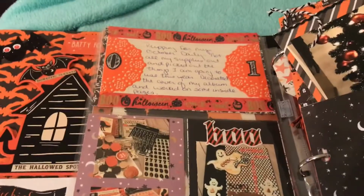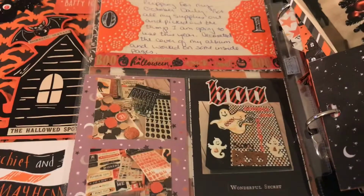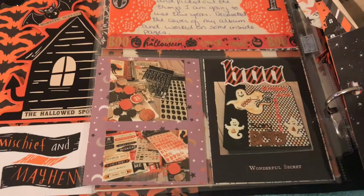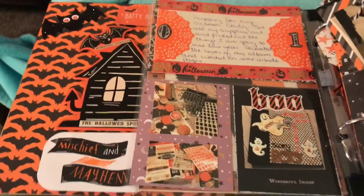Then day one was just about me journaling about my setup for October daily, and basically all my stuff out on my desk that I have to go through and pick out the things that I want to use.